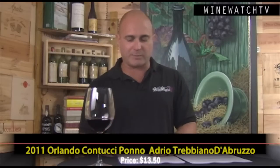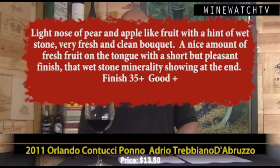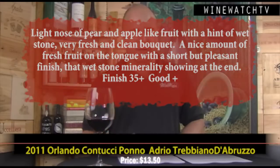But this one was pretty good, but, you know, pretty much what you get from Trebbiano, which is a peasant grape. Pear and apple fruit, a hint of whetstone, really fresh and clean bouquet. Short and pleasant finish for $13.50, and we're not expecting much.